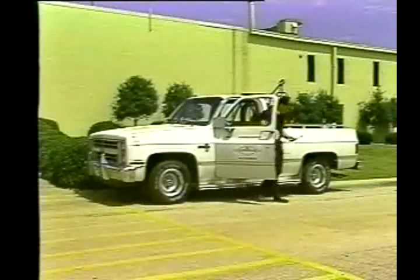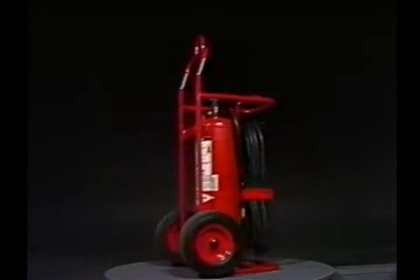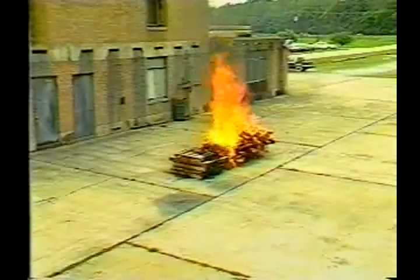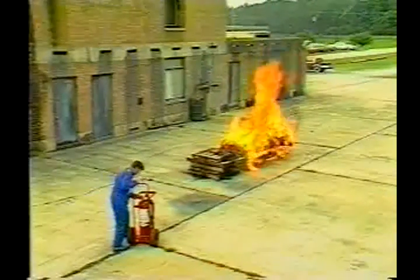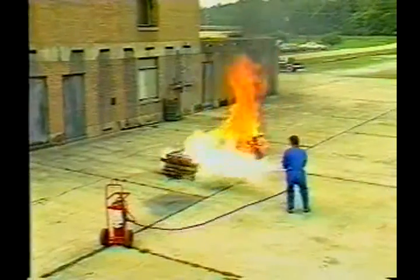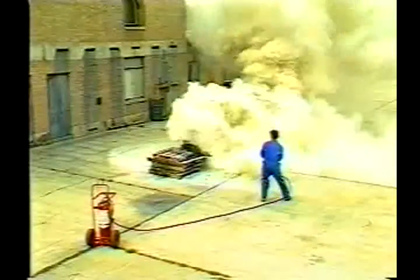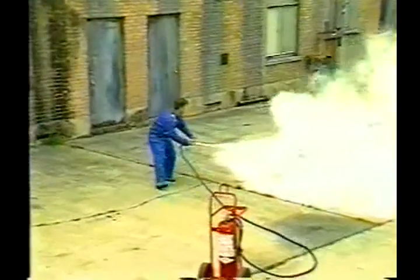The Amerex Model 495 is a 50-pound multi-purpose extinguisher effective on Class A, B, C fires. This is a typical Class A fire, burning wood pallets and cardboard, fully involved. Sound the fire alarm to get help. Move to the fire site. Stand the unit upright. Pull the pin. Open the tank valve. Remove the hose. Start back 30 feet. Too close will scatter the burning materials. Aim at the base of the flame. Then coat all the burning surfaces thoroughly with agent.